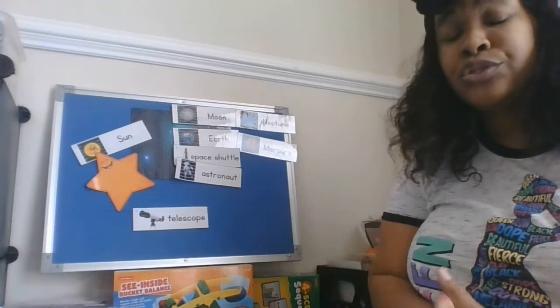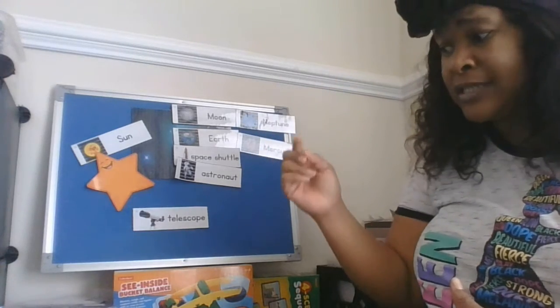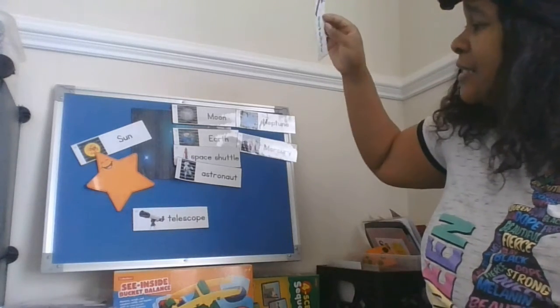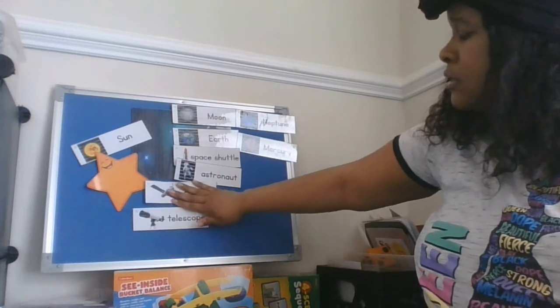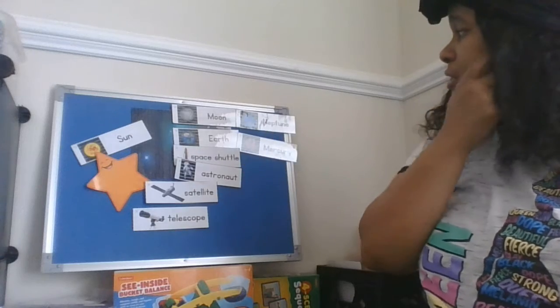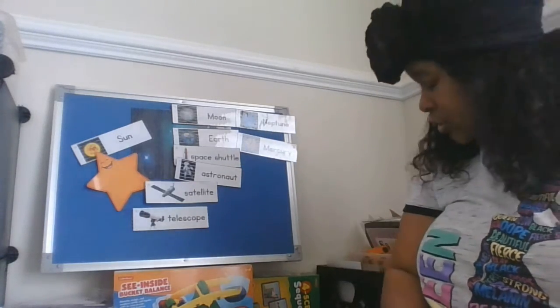The object that's used to transmit information back to Earth to tell us what's going on in space. There's satellites. There's satellites around Earth and around the moon. And there's other satellites that are out there within our solar system that give us information to transmit down to let us know what's going on.